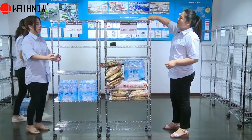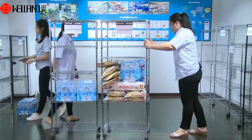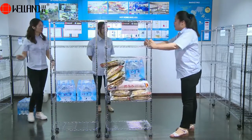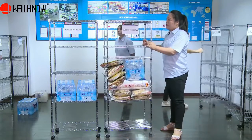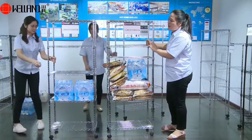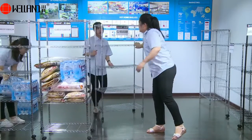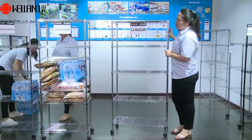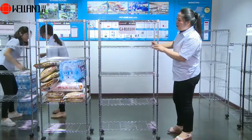And this one is strong enough to load 80 kilo. And besides that, we have different sizes for this storage shelf. So this 60 by 35 is a wholesale size, but we also have other wholesale sizes. Just like this one, 75 by 35 is also popular in the market.